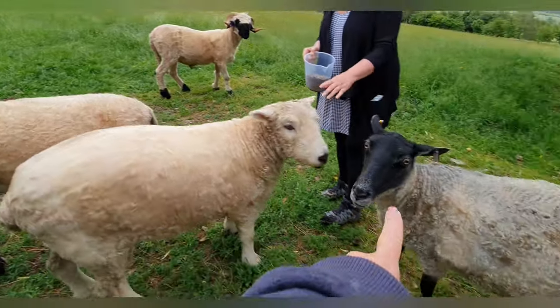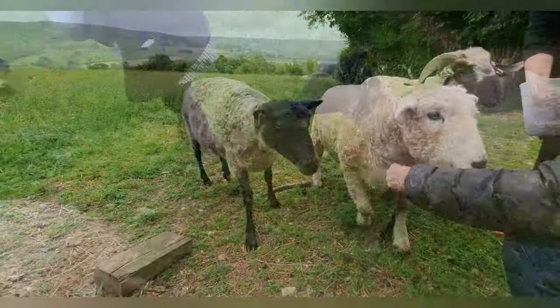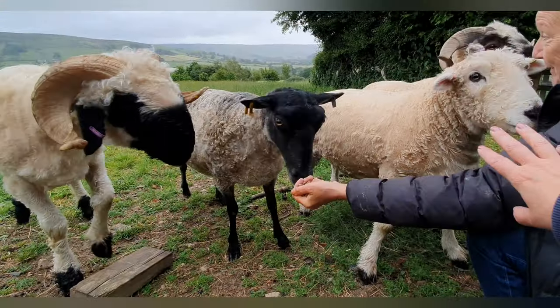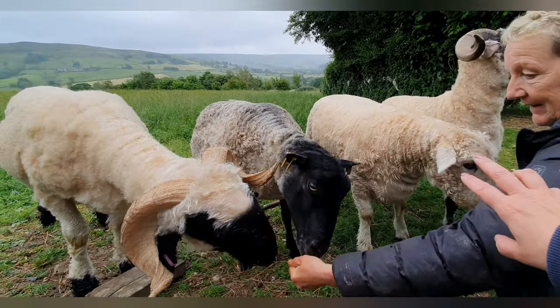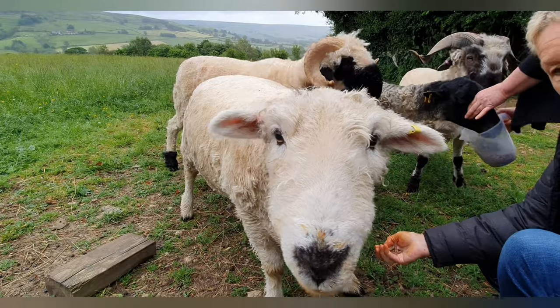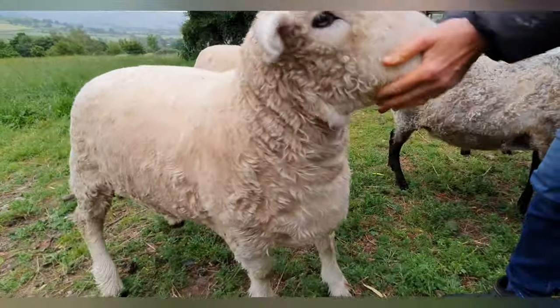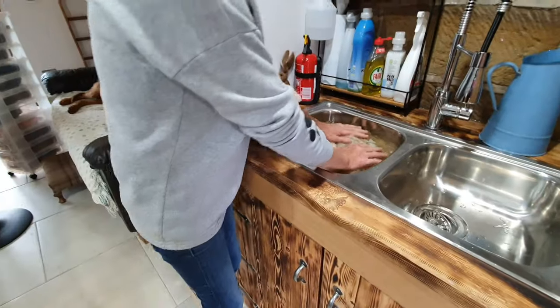This one here is a grey-faced Dartmoor, and he was so cute, and that's a little Gotland. And so they've sheared them all, and they're going to be using all their wool. But look at them. They're lovely. They're so friendly, and I'm very jealous. I would love to have sheep. This grey-faced Dartmoor, he was really, really sweet. He looks like a real character.